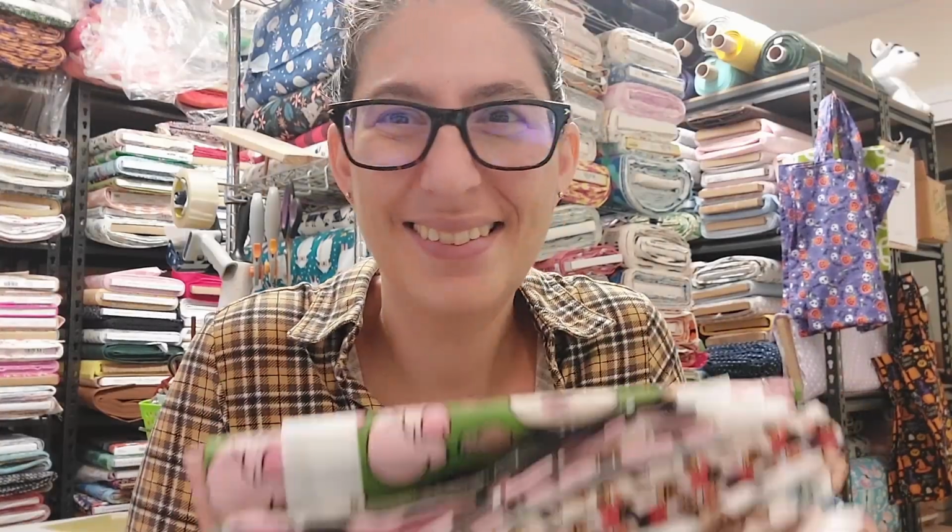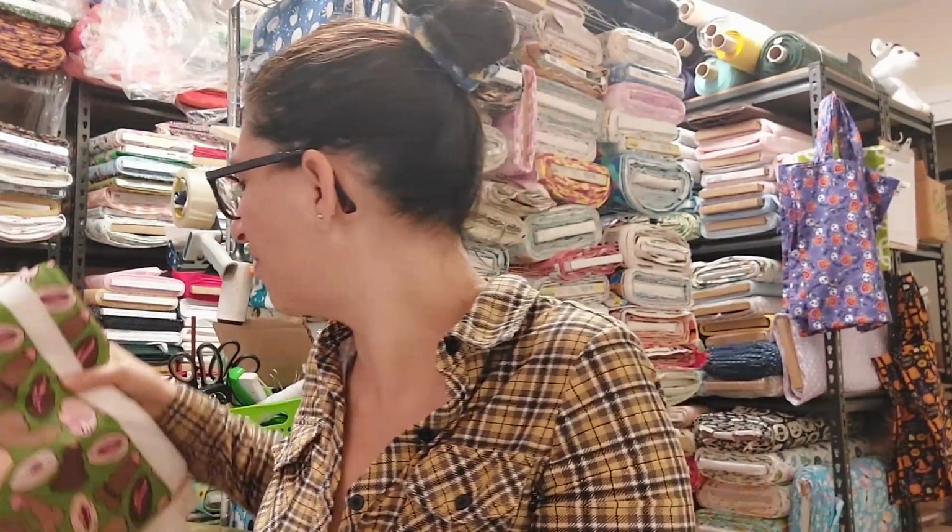So for now, I don't even know how we got off onto this tangent, because really all I wanted to do was show you the fabric. So we got off on a really rough whatever.